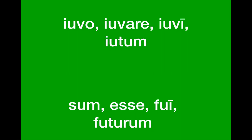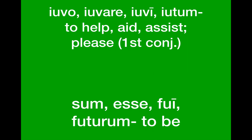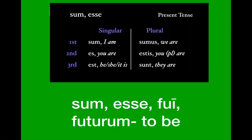Ubi, this never comes up. Y'all barely need to know this, honestly. Kayla? We only have 6 minutes left. Good. And what is sum, esse, fui, futurum? Just sum, esse. Anyone? To be. All right, that is chapter 4. So we have now gone over all of sum, esse, right? Sum, es, est, sumus, estis, sunt.